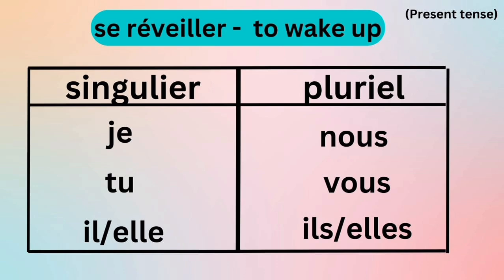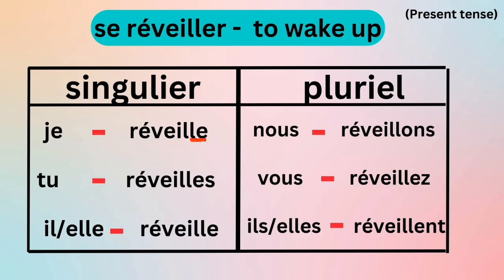Again, let's treat it as a regular verb, réveiller. So you will remove the er ending, leaving you with the radical réveil. You will then write this radical with the appropriate er conjugation. Je réveille, tu réveilles, elle réveille, nous réveillons, vous réveillez, ils réveillent.